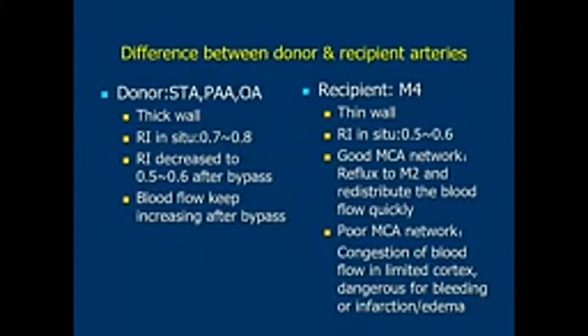The recipient artery normally is M4. It's thin wall, and the resistance index in situ was 0.5 to 0.6. Sometimes the MCA networks are quite good, so it can reflux to M2 and redistribute the blood flow quickly along the network of the MCA. But sometimes the MCA network is quite poor. Normally in the late stages of Suzuki, it can cause congestion of the blood flow in limited cortex, and this is very dangerous for bleeding, infarction, or edema.